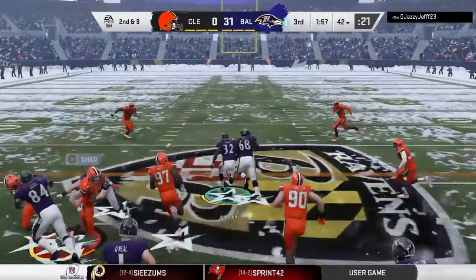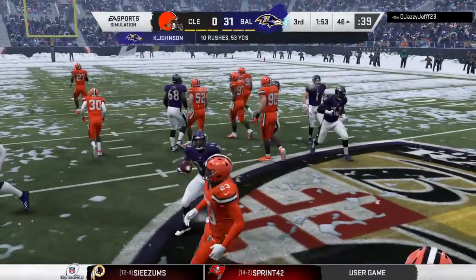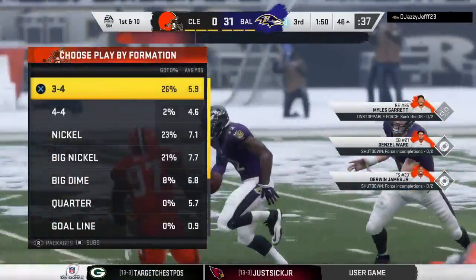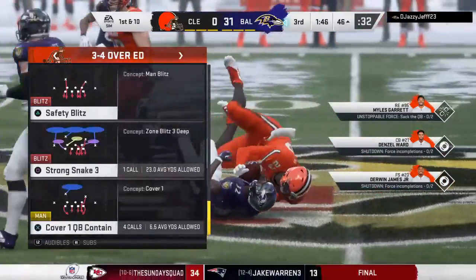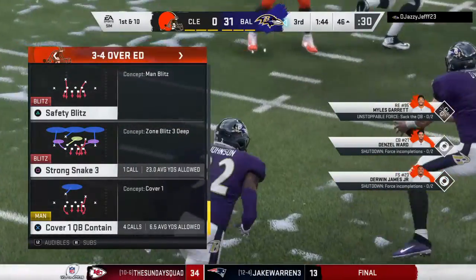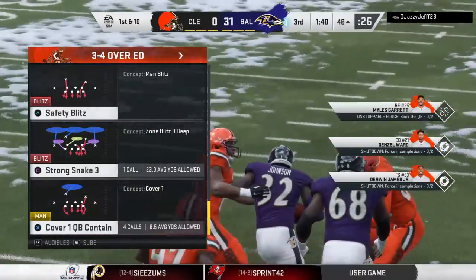Now a 10th carry for Johnson, and he'll be taken down, but not before he works it past the 50. 12 yards the pickup there, good for a Raven first. They're trying to show that they can run the ball and protect this lead. Give it to the backs, play a little bit of keep away, don't you think? And that's probably a good philosophy at this point, going to make that defense stand up and stop them.